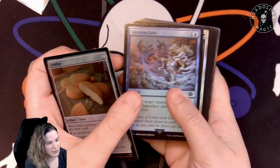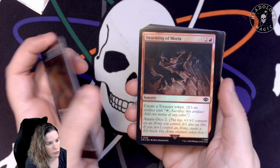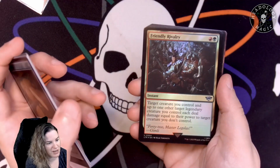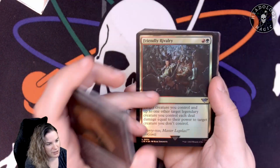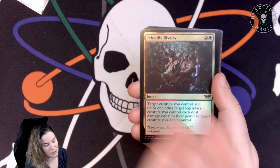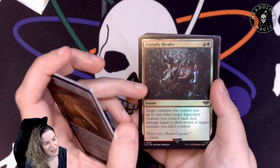Lembas Bread. Glorious Gale. Stalwarts of Osgiliath again. Swarming of Moria. The treasure token was key in the decks. Friendly Rivalry. I messed up with this card once. I thought I had a treasure token in play. I didn't mess up on the card, I messed up on the ward on Sauron.